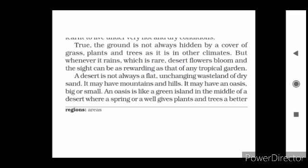Now the next stanza, next para. True, the ground is not always hidden by a cover of grasslands. So what they are saying is that desert flowers bloom and the sight can be as rewarding as that of any tropical garden. A desert is not always a flat land. They are having the mountains, they are having the hills.